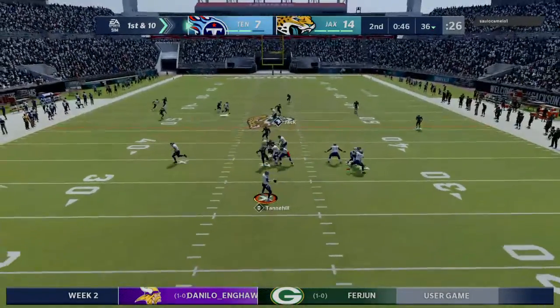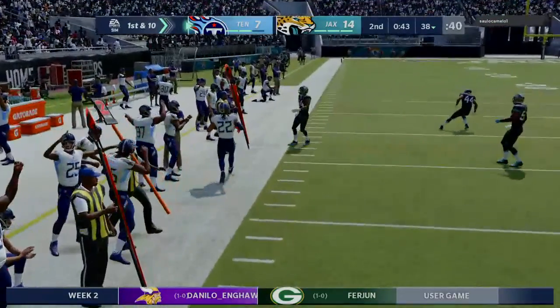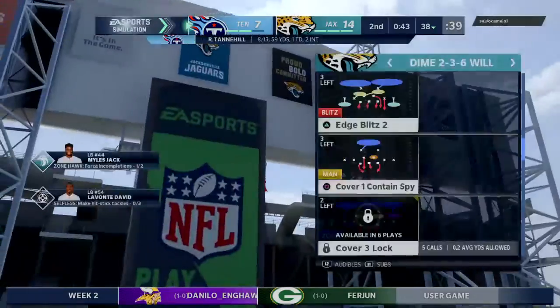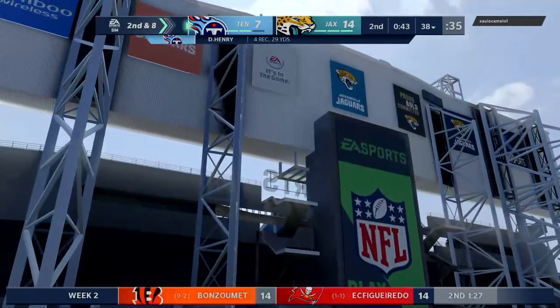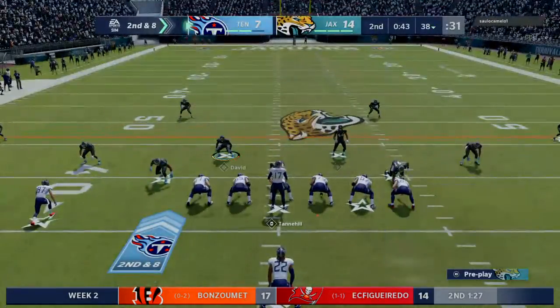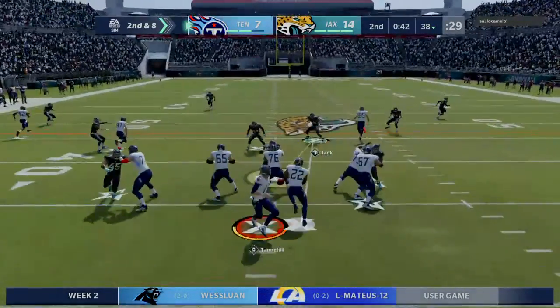Tannehill with a play fake to Henry. He'll throw instead. Throw left side complete. It's Henry. That catch good for only a couple. All defenses worry that whenever anyone catches the ball and has a head of steam coming out of the backfield, it could turn into a big play with missed tackles or he runs through people. But they were right there waiting, and they stopped him for a minimal gain.